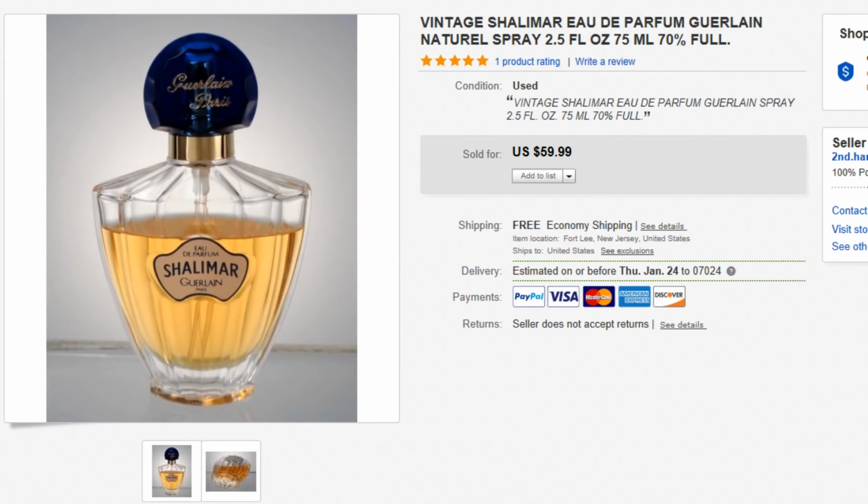All right, my next sale, back to perfume. Shalimar, Guerlain. Vintage Shalimar Eau de Parfum Guerlain Natural Spray, 2.5 fluid ounces. So kind of a decent size. 70% full. Got $60 for it.